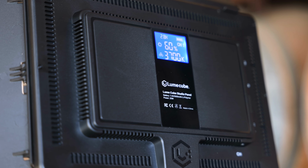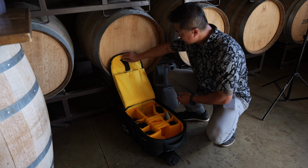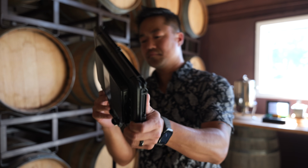So this Lumecube Studio panel light kit, this whole thing, this is all you're gonna need, okay? So not only does it come with this dope bag, it comes with two panel lights, and look how tiny they are. A lot of my panel lights are kind of big, so this is tiny, that it actually fits in my camera bag. I could just slide it in there, very portable, and that's what I need. During my wedding gigs, I don't take this whole bag with me, I just take this and the tripod that it comes with. One of the cool features is that it has a built-in battery.